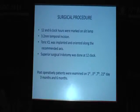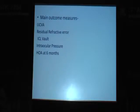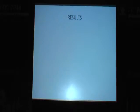The surgical procedure was performed with 12 and 6 o'clock marked on the slit lamp. A 3.2 mm temporal incision was made to implant the toric ICL and it was oriented along the recommended axis. In the end, we performed a surgical superior iridotomy at 12 o'clock. Post-operatively, patients were examined on the 1st, 3rd, 7th and 21st day and then at 3 months and 6 months. Main outcome measures were uncorrected visual acuity, residual refractive error, ICL vaulting, intraocular pressure, and higher order aberrations at 6 months.